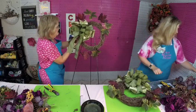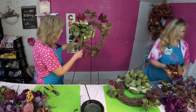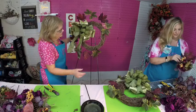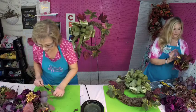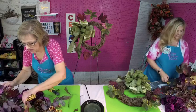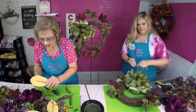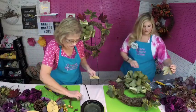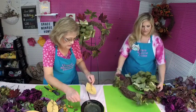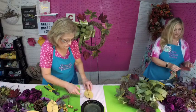Because if you don't pay attention, you will have all one color, and that's not going to be good. So there we go. We've got all of that. So now I'm going to start adding some of my flowers. And I've got these leaves too that I want to use, although they are coming off of the stem. So I'm just going to glue them back on because I think these are pretty.